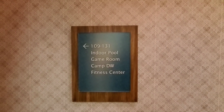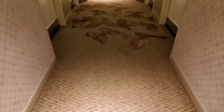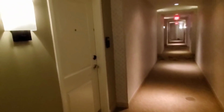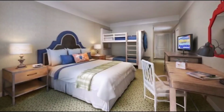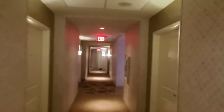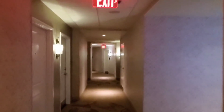Indoor pool, a game room, a Camp Dollywood, and a fitness center. Well, while we're here, we might as well check out at least the pool. Look, there's actually butterflies on the carpet here. Of course, this is their rooms. And yeah, so it's just like your basic hotel.